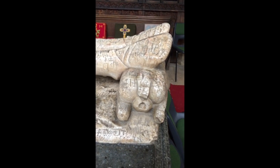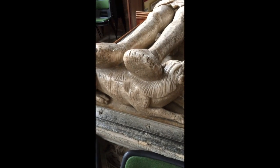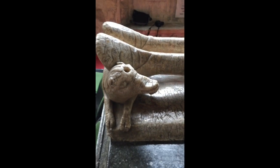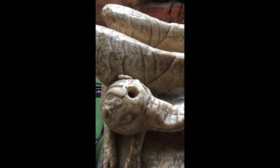At his feet we find a curiously shaped dog, and the dog has almost a beak and what appears to be a hole in its head for, I don't know what, was it there to support a canopy perhaps?